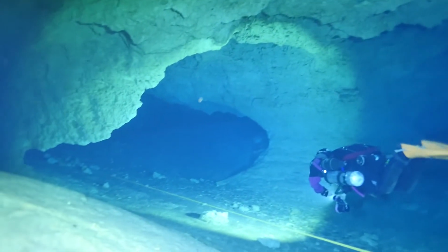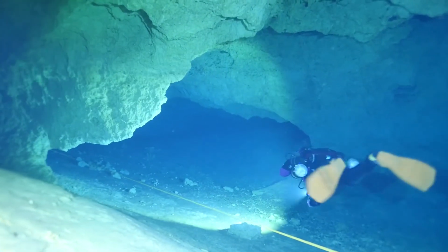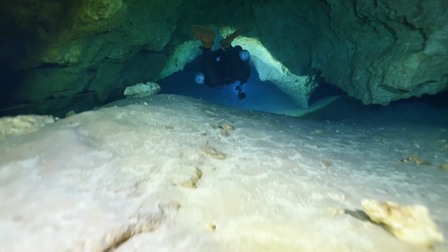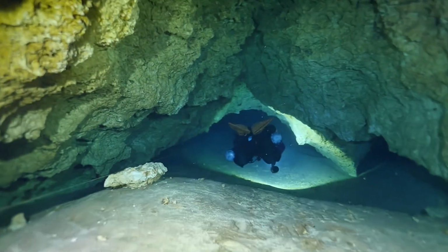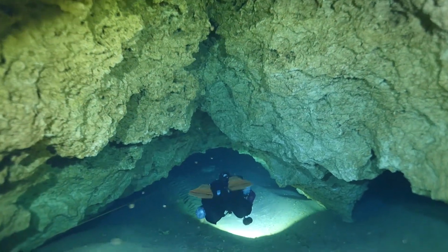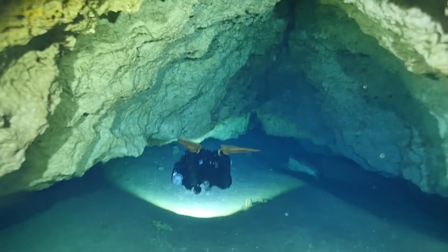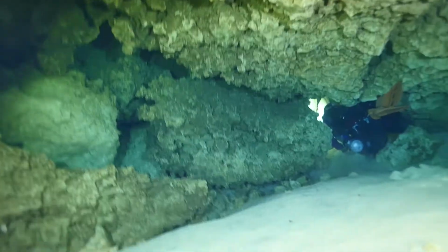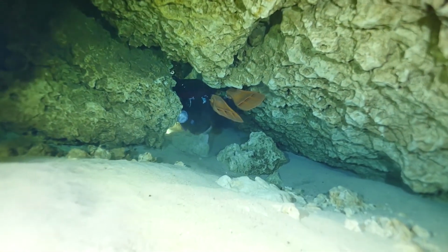And we took another way to get out, which is a little bit smaller, but it's also really, really pretty, and that's what we're doing right here. So it's very sandy, very clay, with these huge boulders above you and these pretty cracks in them. And you just shoot through all that. And there's a spot that's a little bit smaller. That's that spot right there. You can see her fins, and she's moving through there.